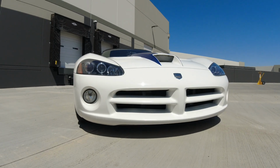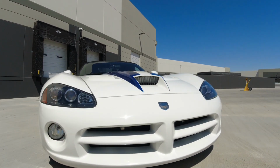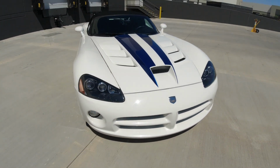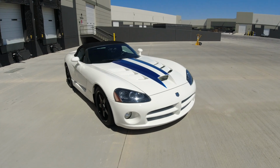Get down low here. I don't know if you can see it, but in the front bumper, there's a big heat exchanger. So it looks basically like an intercooler. It's polished. You can see it right behind the grills. Looks pretty sweet. So that helps cool down the air to water intercooler for the Paxton blower in this car.